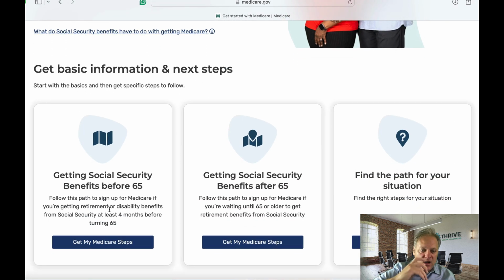Number one is if you are drawing Social Security, they're going to assume that you need Medicare A and B. So if you're drawing Social Security at least 4 months before you turn 65, you're going to be automatically enrolled. But for this purpose, let's go through what if you're not going to be automatically enrolled. So you're getting Social Security benefits after 65. So you're going to be turning 65, you need Medicare, you're not taking Social Security.